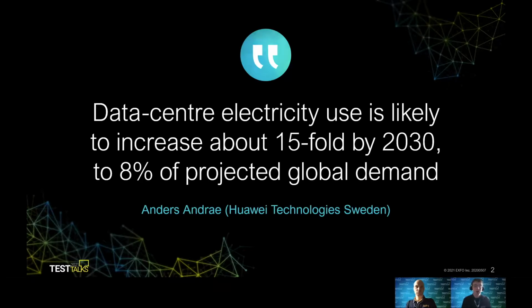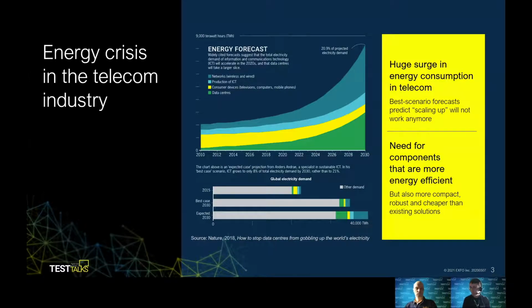So let's start with a little interesting statement, I think, from Anders Andrei from Huawei Technology, Sweden. And by the way, he's not the only one making this statement, okay? Data center electricity use is likely to increase about 15-fold by 2030 to 8% of the projected worldwide demand. Okay, and that projection is also backed up by this article from Nature, where it is indicated that simply scaling up the current technological solutions to address the increase in traffic that we are seeing, the telecom industry as a whole will use up 1/4 of all electricity worldwide, and so you can't continue on this exponential trend.